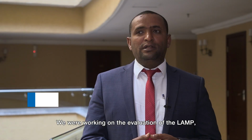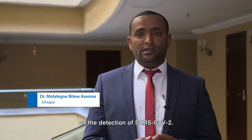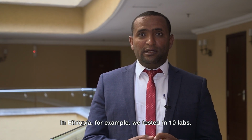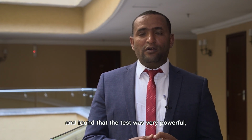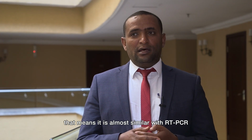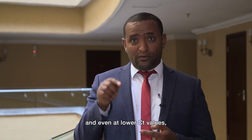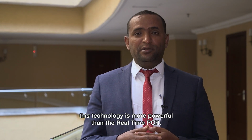We were working on evaluation of the LAMP on the detection of SARS-CoV-2. In Ethiopia, for example, we tested in 10 labs, 10 community labs, including my lab, and we found that the test was very powerful. That means it's almost similar to RT-PCR, and it's even at lower CT values. This technology is more powerful than the real-time PCR.